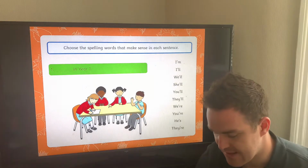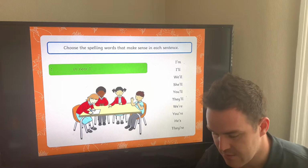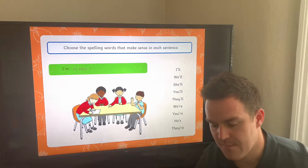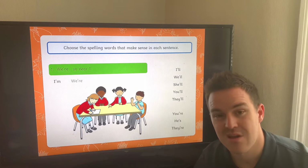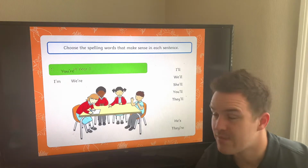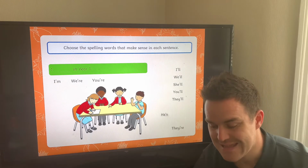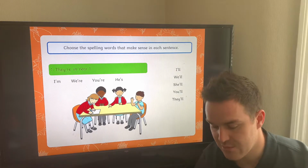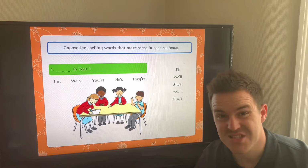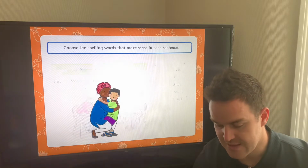Let's see which ones make sense. I think we click on them. Yep, I'm in year one. We're in year one. You're in year one. He's in year one. They're in year one. And the other ones wouldn't make sense because they wouldn't sound right when you say them, okay? Let's look at another one.